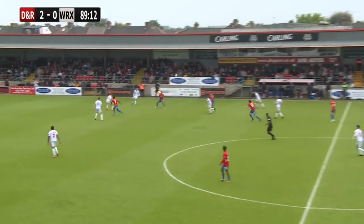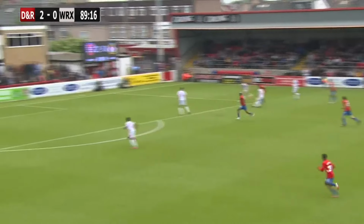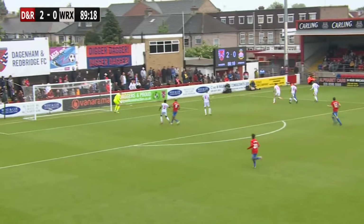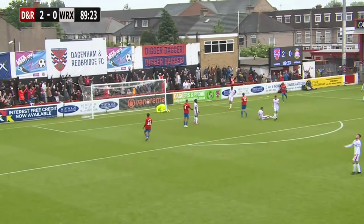Justin plays it long. Clough can't get the ball away. Walker, the substitute, plays it low to McCallum. Lays off to Robinson. 3-0.